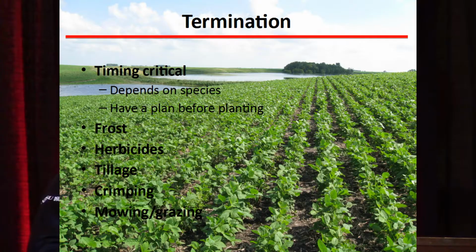And that was kind of an accidental discovery, because at the time I wasn't paying a lot of attention to cover crops and weed suppression. I'll have a few pictures later.